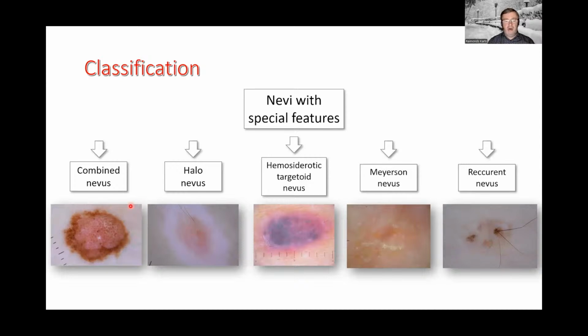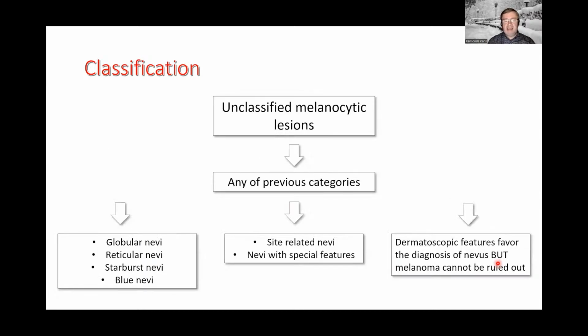Next, there could be special features like macular and papillary lesions, like a combined nevus, a halo nevus with some features of regression, hemosiderotic targetoid nevi, Meyerson nevi with an eczematous reaction, and recurrent nevi, which are very often found after incomplete removal of these lesions. Unclassified melanocytic lesions could be with different patterns. They could be globular, reticular, starburst, or blue. Site-related, like facial, acral, or subungual. And finally, when we are talking about some dermoscopic features which are not clearly defined into one category, we are saying that we need to rule out melanoma.